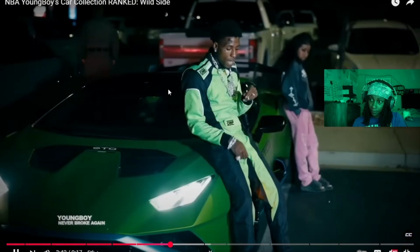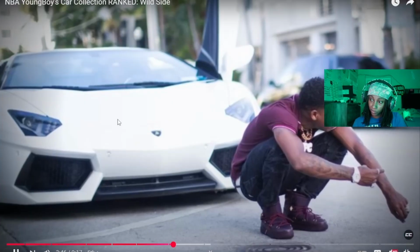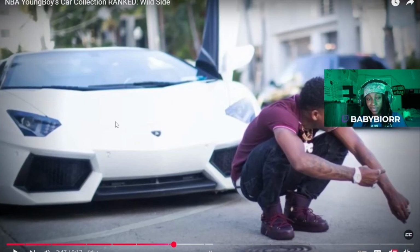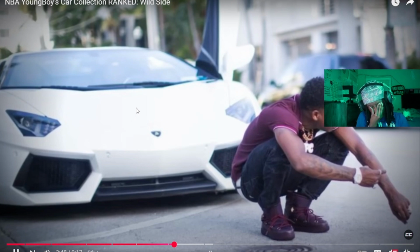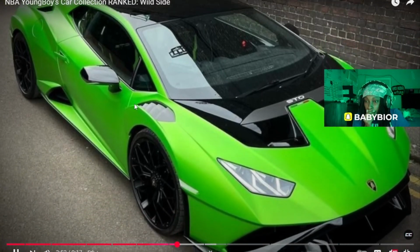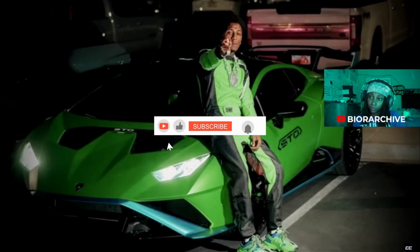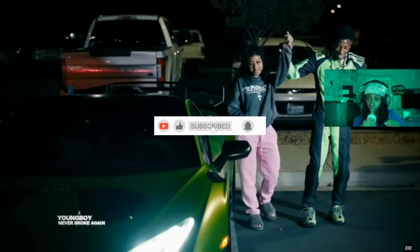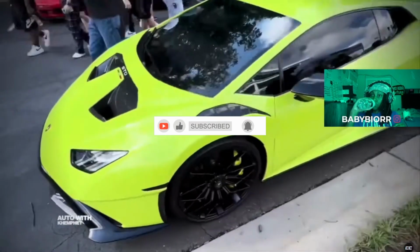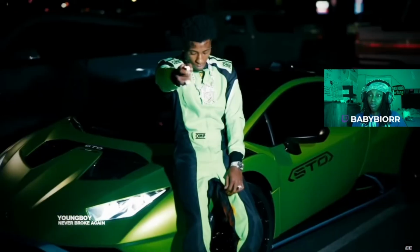Now we're slowly but surely heating up. You'll see that before anything, NBA is a Lamborghini fan. Say he love him some Lamborghinis. And boy, at number 5, we got the bright green Huracan STO. This car looks like it drinks Monster Energy for breakfast. This thing's track focused, lightweight, rear wheel drive, carbon fiber everywhere. YB said, I want the wildest Huracan y'all got, and they gave him this.